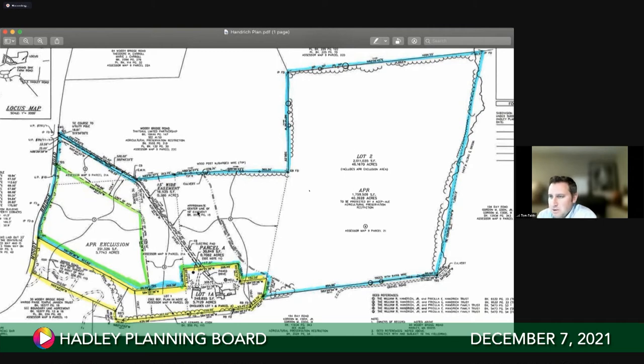So for the record, Tom Reedy, attorney with Bacon Wilson out of Amherst, here on behalf of Bill and Priscilla Handrich for the special permit for access over something other than their frontage. You may recall I was here about a month ago as we were submitting, and I showed this same plan, which I inartfully color coordinated, but I think it does the trick. So what's happening is that Bill and Priscilla are working with the Mass Department of Agricultural Resources to put an APR on about 40.5 of their acres off Moody Bridge Road. In the blue outline is the parcel that is going to have the APR on it, but this green portion is going to be excluded.